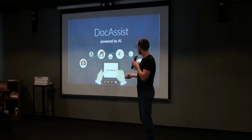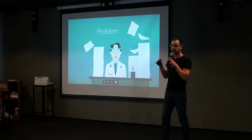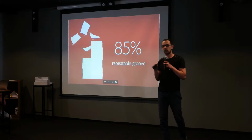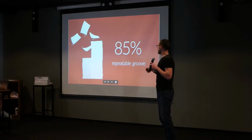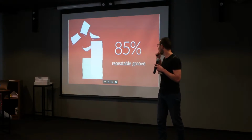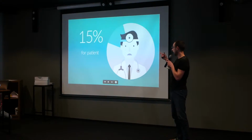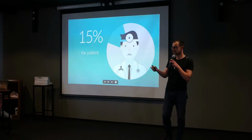This is why they become overloaded by this bunch of papers, and 85% of their working routine is dedicated to completing these forms, instead of dedicating it to the actual patients. And the majority of this data is always repeatable and can be automated. Only 15% of their time is really given to their patients.